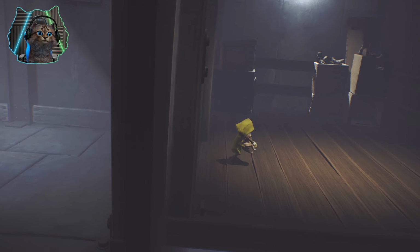What's going on in here? I see all these little wrappings. Oh my goodness. No way. He's taking little kids and... oh. And wrapping them up. Can we run past them? Oh, you got me! Mr. No Face! Creepy arms.